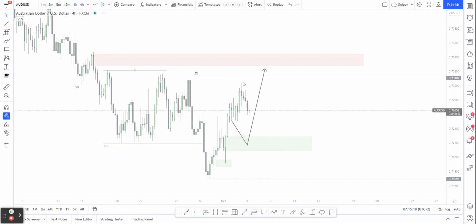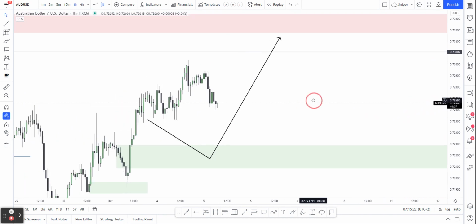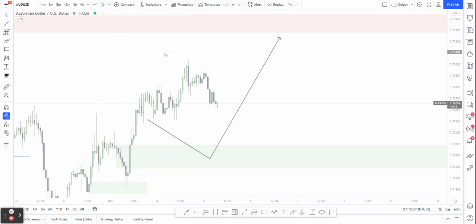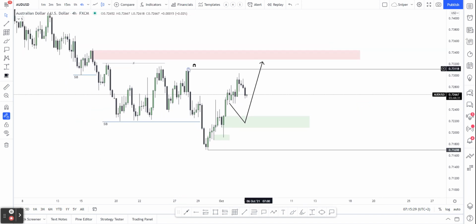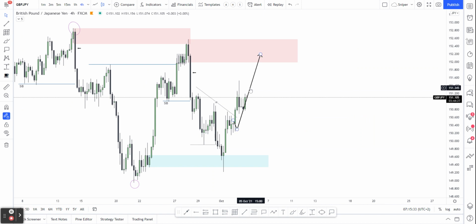So currently, I'm not going to say too much about Aussie dollar. I'm not that clued up with it. Yes, it's not one of my favorite pairs, so I'll leave that up to you to decide what you want to do with this information. I prefer GJ currently. Still looking for price to go.